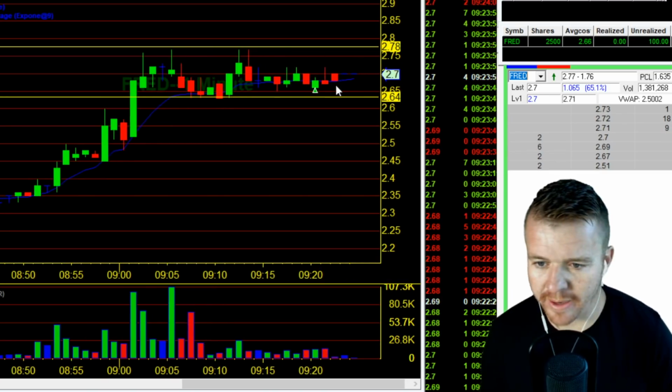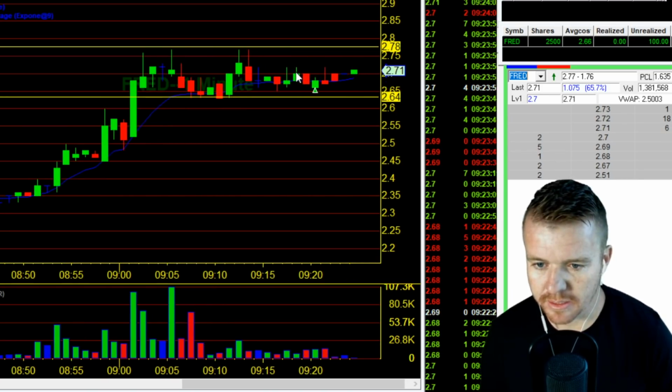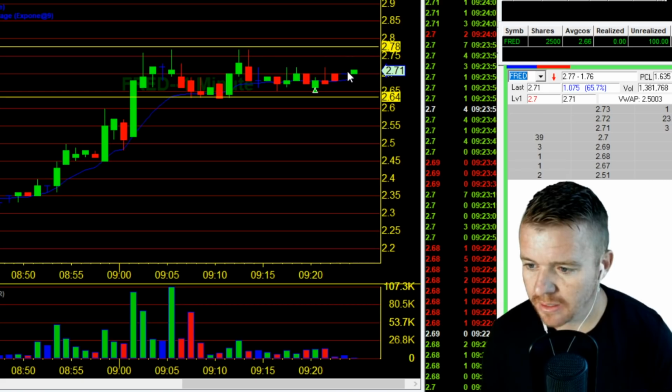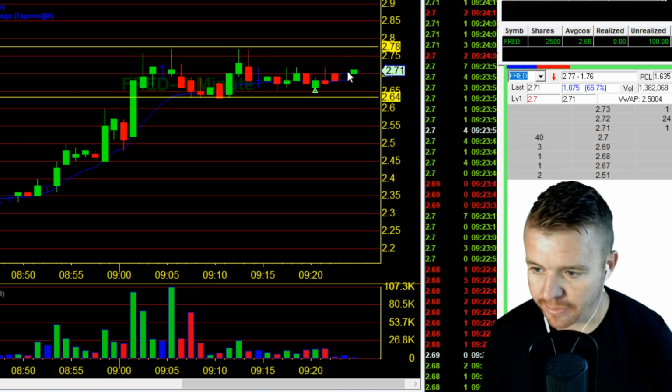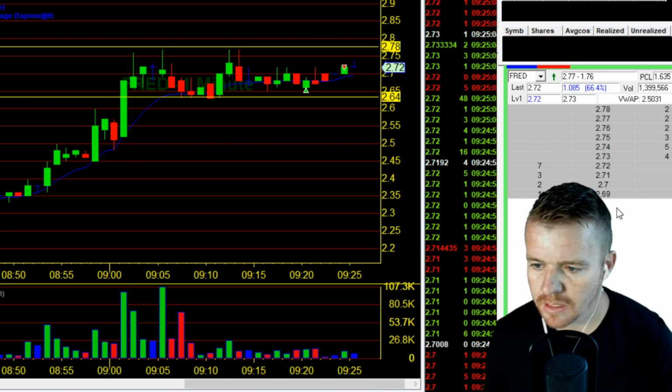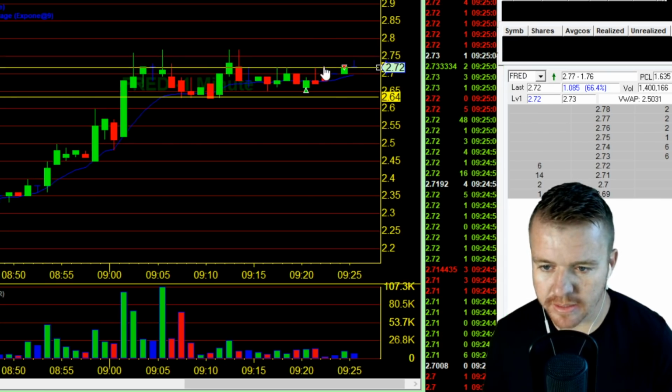Bit of a battle going on right here at the 270s. You can see that resistance holding it down there at 270. I want to see if this can push through 270 here, or I might just get out of this trade. Not liking how we're getting stuck there at the 270s. Let's see if we can push up there a little bit higher, 271. I'm going to take it right there. Just not liking how it's getting held down right there.